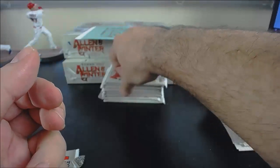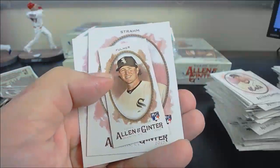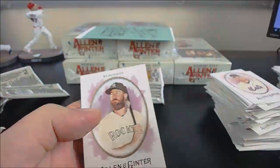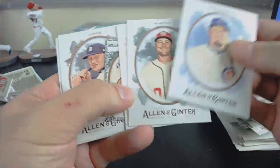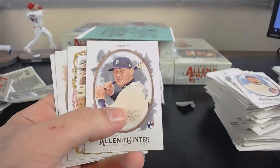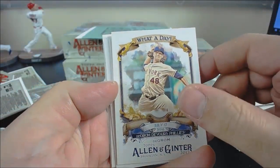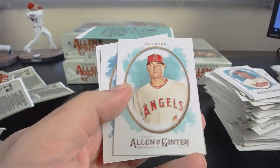Base. A-Rod, what a day. Fulmer, mini base rookie for the White Sox. Strom, rookie short print for the Royals. Oh, it's backwards. Okay. Nice Derek Jeter black mini for the Yankees. DeGrom, what a day. Oops. Tennis dude mini. Hoffman, short print rookie for the Rockies.